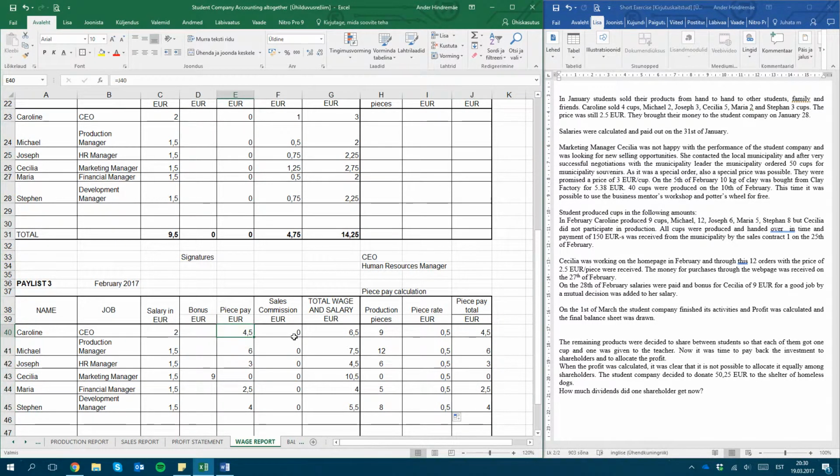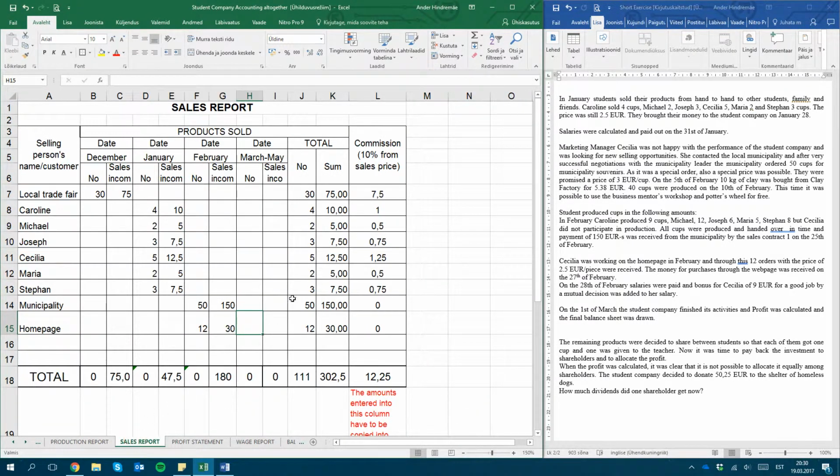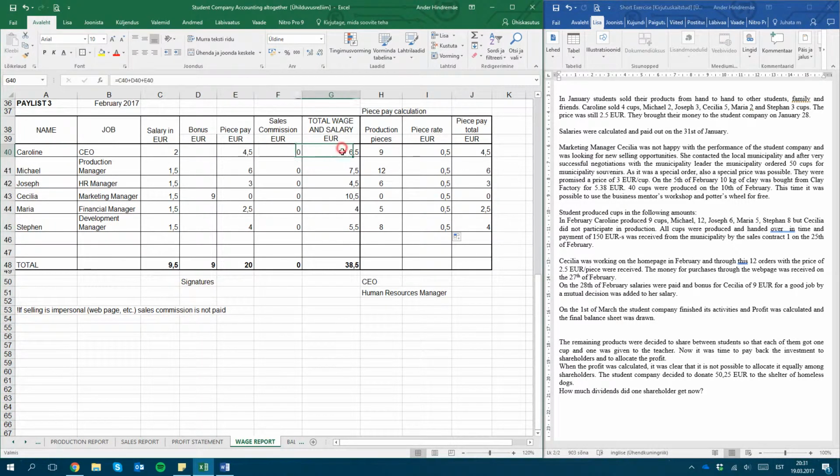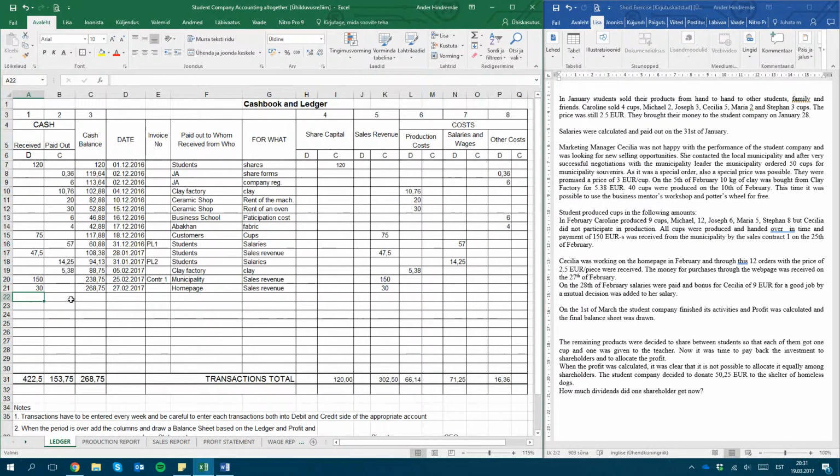which is automatically copied over here as well. In terms of sales commission, if I remember correctly, yes, this month nobody will receive sales commission because there were no individual sales. And total wage salary is calculated over here, which is €38.5 expense for the company. So let's put this thing into the ledger. So this is expense now. 38.5. The new balance is €230.25.